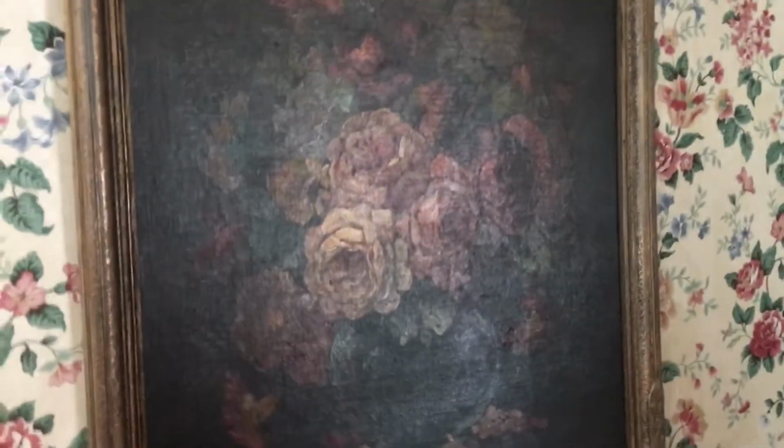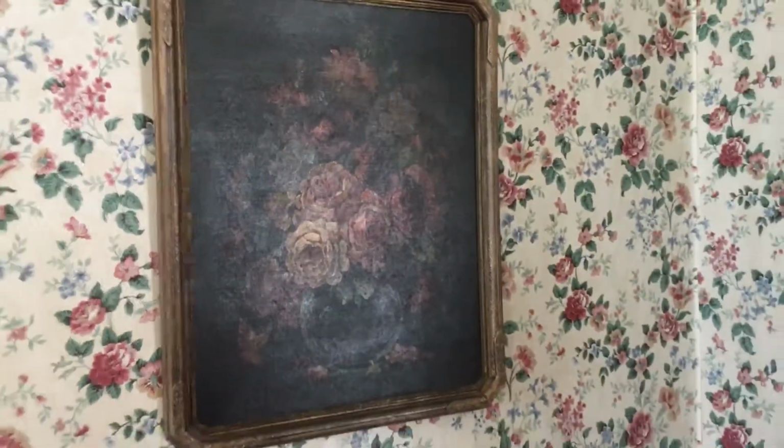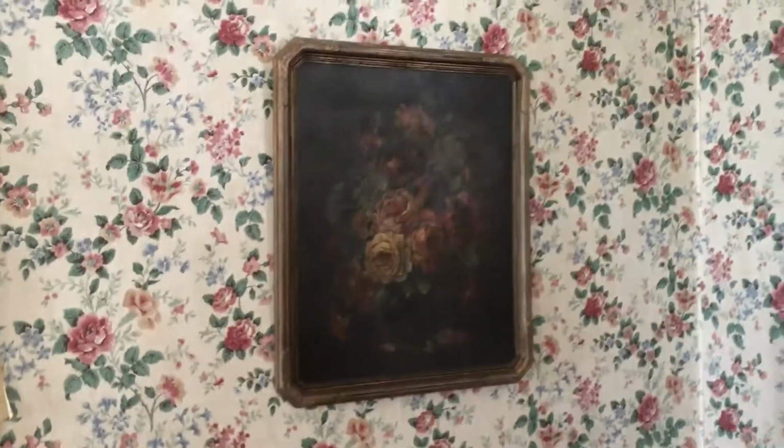We don't have a lot of original things in the house, but that rose painting was actually original to Marina. Oh, wow. You can tell that's on canvas. That looks nice. Was that pastels? Yeah, I think so. We have to get it cleaned, but we're scared. It's really old. Like, super old.